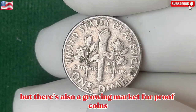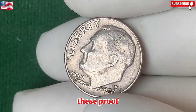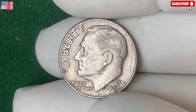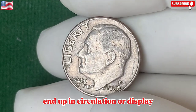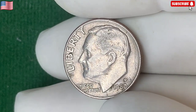There's also a growing market for proof coins from 1980, particularly those made at the San Francisco Mint. These proof dimes are specially struck to have a mirror-like finish and are generally included in collectors' proof sets. But on rare occasions, proof coins end up in circulation or display unusual features like frosted fields, incomplete strikes, or toning that adds a unique look.